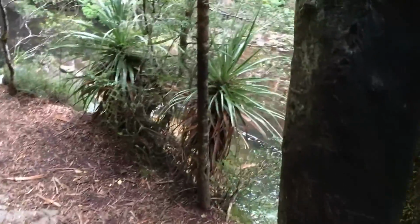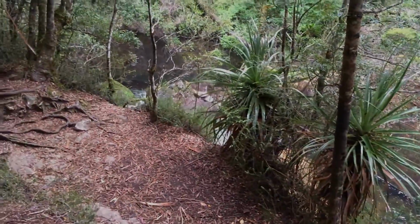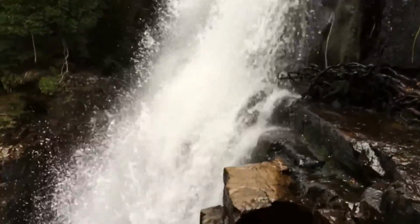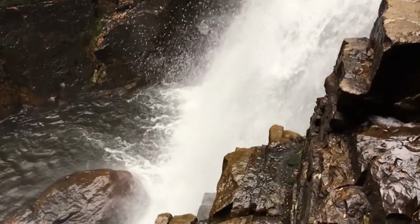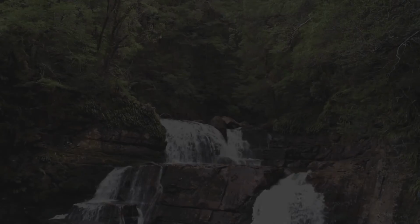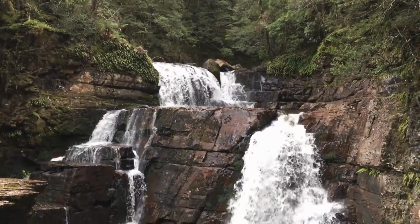So just be very careful in this area. The ground isn't the greatest, and being so close to the cliffside, the ground could break beneath you and you could fall in. So no one wants that. That water is icy. These falls here are the Dalton Falls.